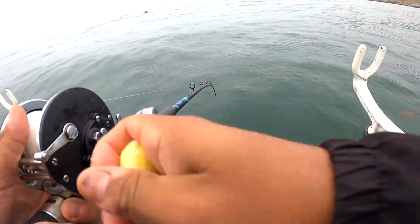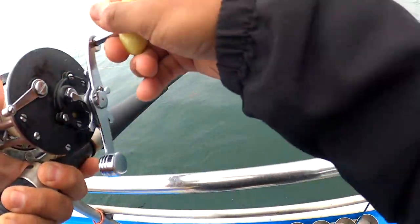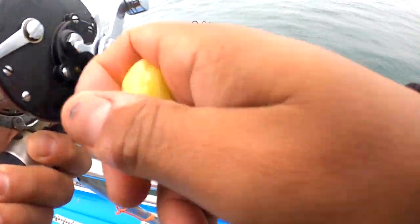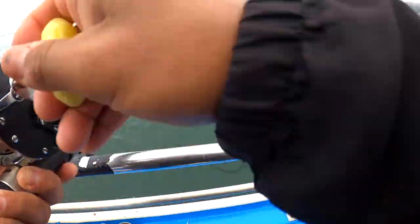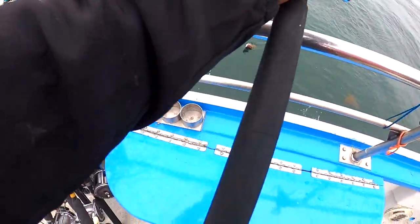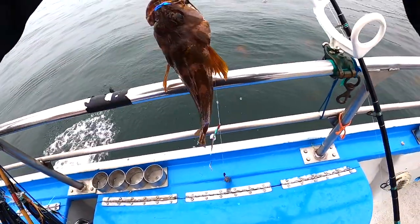Good action, finally. Oh, nice. Oh, we got a floater. You got him. Slow gopher.